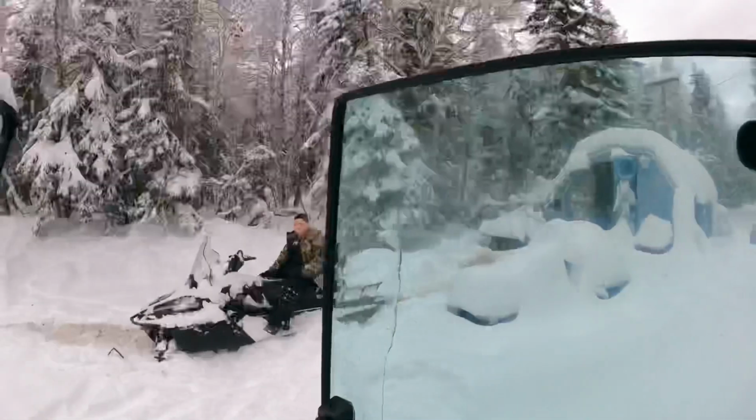Hey, welcome back to the cab of my Kubota B2650. We're getting ready to plow a little snow out here in my parking area. And a good thing I've got the kids here, because the kids really help out. You can see Evan's been over here digging the snow machines out.